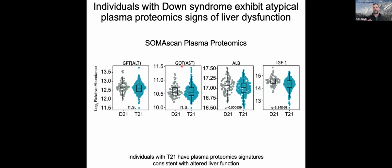These are enzymes that are expressed in the liver, and these are canonical markers of liver disease and liver dysfunction. And you can see here that neither of these are elevated. This is consistent with reports from a number of other groups. But when we looked at some other markers of liver function, we started to see signs that things might not be quite right in the population with Down syndrome.